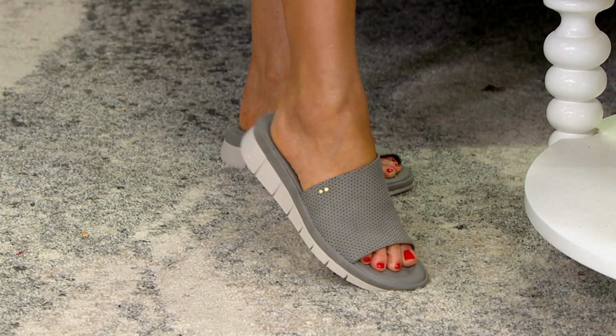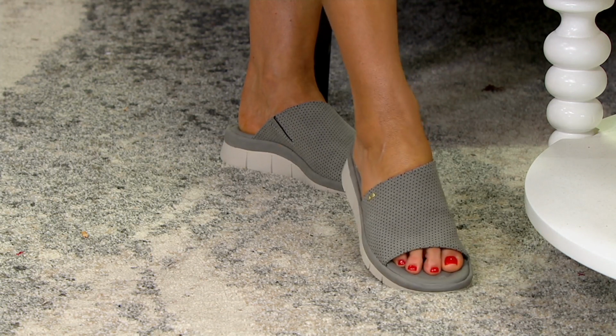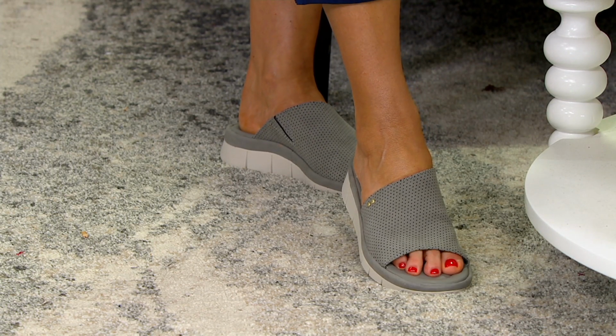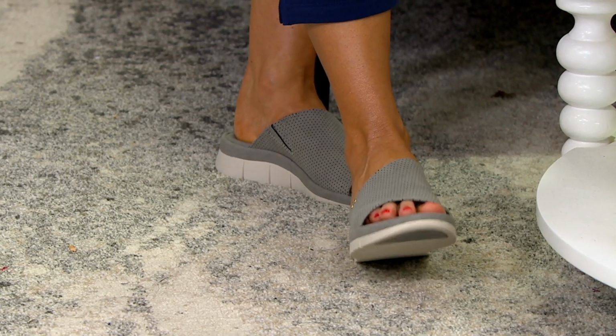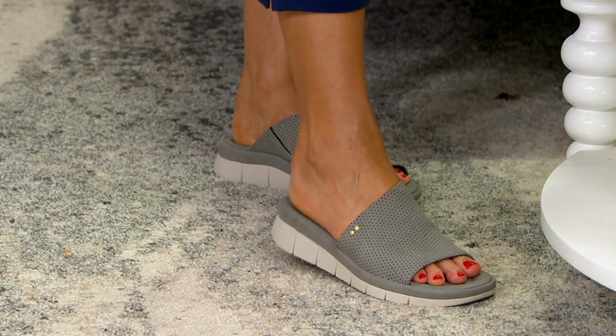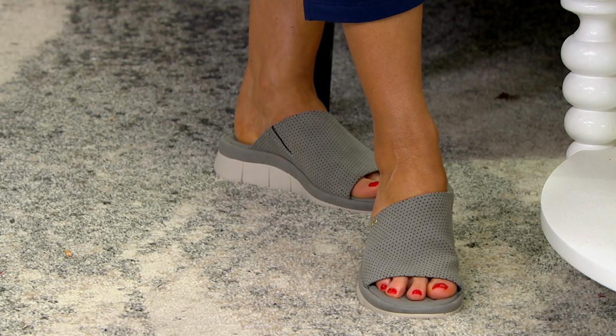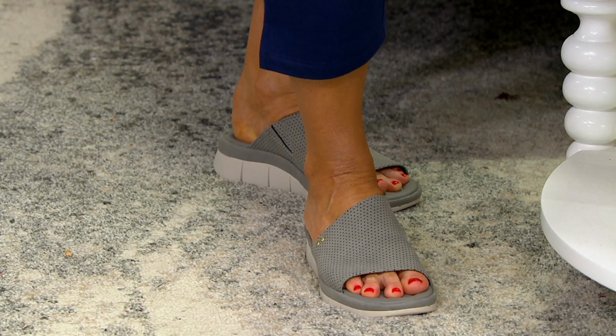But I will move that just a little later because it's time to talk about one of my favorites in the show. It's Ryka's sandal called the Ellie. It's a perforated slide sandal. Truly high-end fashion, truly fun and fashion forward, but I am stepping on memory foam.